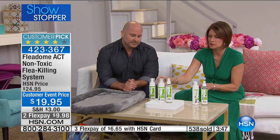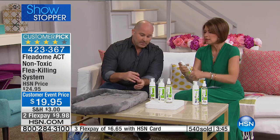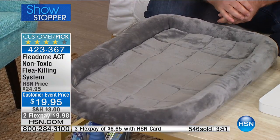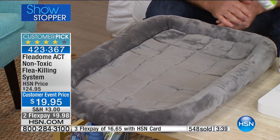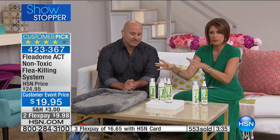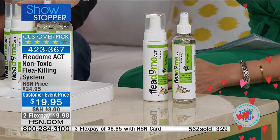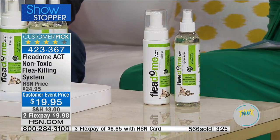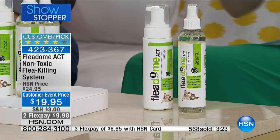Absolutely. Everything you need in terms of being able to just spray, for example, the bedding. The favorite blanket. I know Bella's all over my blanket, all over my Tony Little pillows. So all you do is spray this in those areas, and then you put this on your pet, whether it's a cat or a dog. It's $19.95, you get both of these. Both of them included for $19.95. It's non-toxic. It is natural.